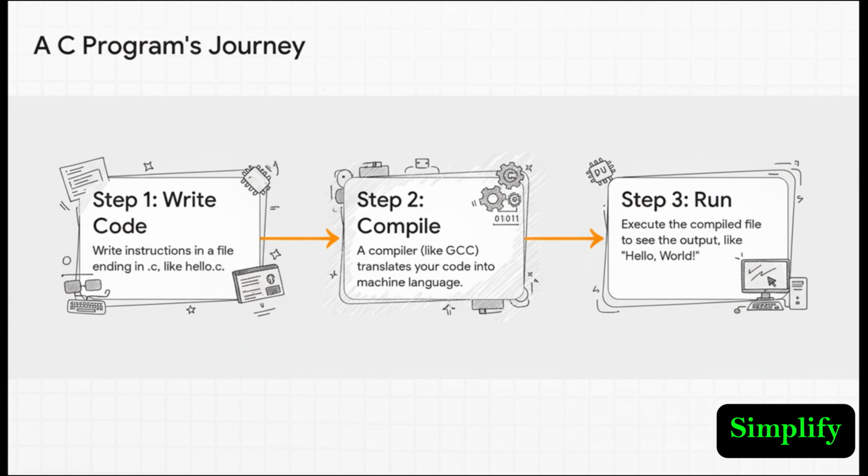The whole process is this clear three-step journey. First, you write your instructions in a simple text file. Second, you hand that file over to the compiler, which translates it into the machine's native language. And third, you run that new compiled file and boom, your program springs to life.